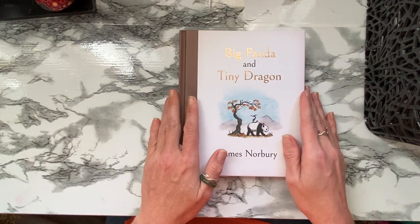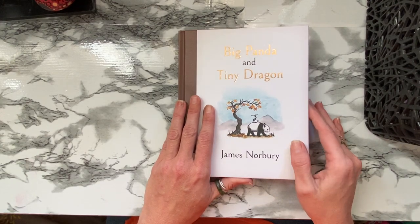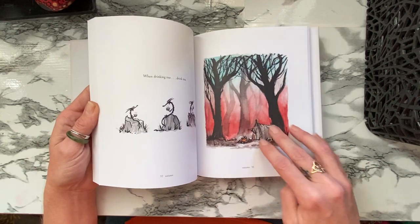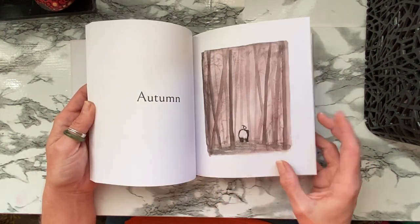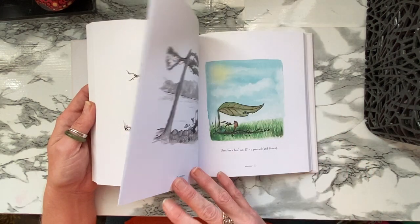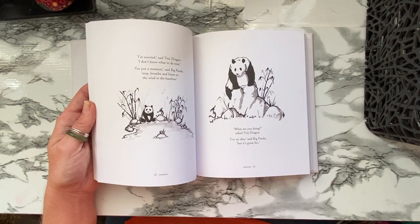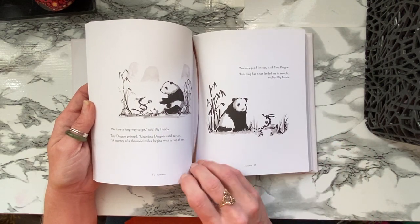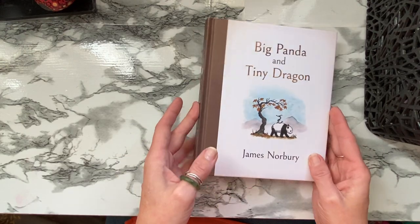First thing I got was a little book, Big Panda and Tiny Dragon, and it's a storybook. I imagine you could colour some of these images if you wanted to, but it's just a beautiful little book. And I am looking forward to really getting in and reading it. It goes through the different seasons and the story between the panda and the tiny dragon, which is lovely. So I got that one.